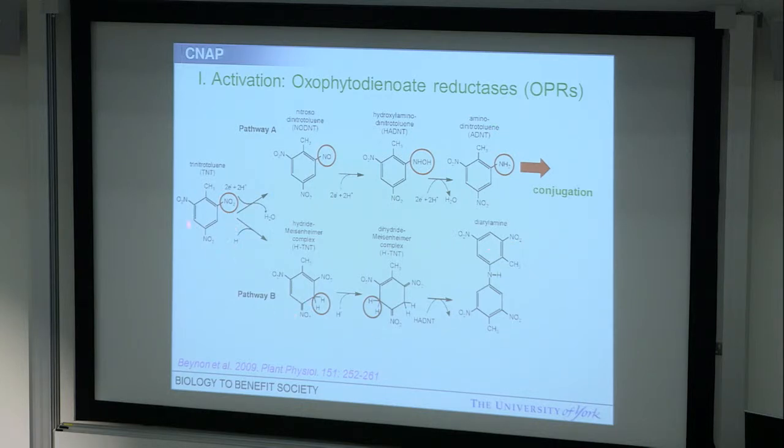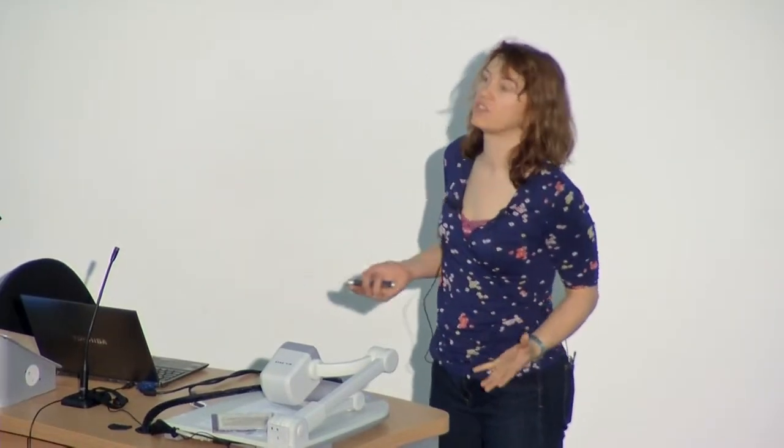Basically, here's a TNT structure, the nitro group, and that's converted to a nitroso, a hydroxylamino, and an amino group. And then we go on, we functionalize the molecule, and we can then go on to conjugate it. So if you overexpress these OPRs in plants, then you increase the resistance to TNT. Similarly, if you knock it out or down, then they're more susceptible to TNT.